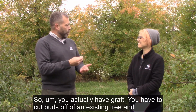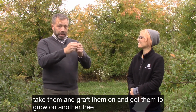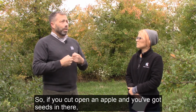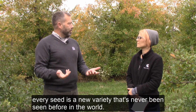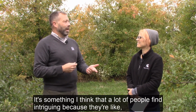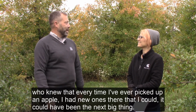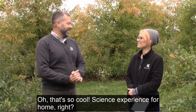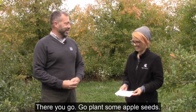So you actually have to graft. You have to cut buds off of an existing tree and graft them on and get them to grow on another tree. So if you cut open an apple and you've got seeds in there, every seed is a new variety that's never been seen before in the world. It's something I think a lot of people find intriguing because they're like, who knew that every time I've ever picked up an apple, I had new ones there that could have been the next big thing. Oh, that's so cool. A science experiment for home, right? There you go. Go plant some apple seeds.